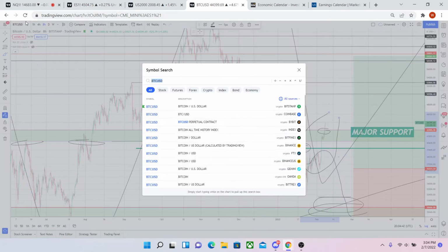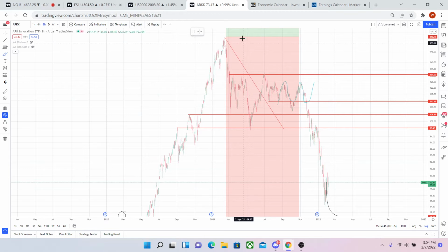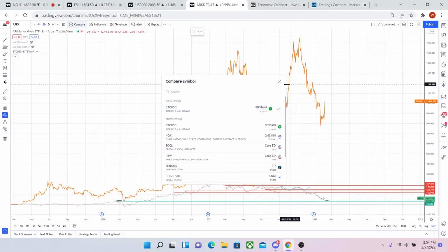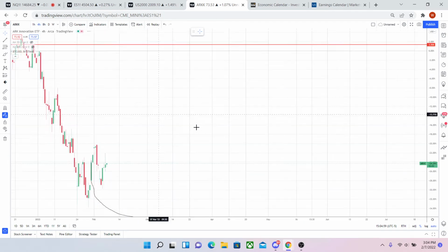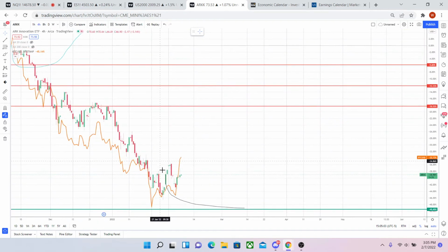There has been some correlation between these hype stocks and Bitcoin. Let me show you guys what I mean. The correlation is not that strong, but you can kind of see over the past month since the sell-off the correlation is there, right? Although Bitcoin seems to be doing a bit better right now.